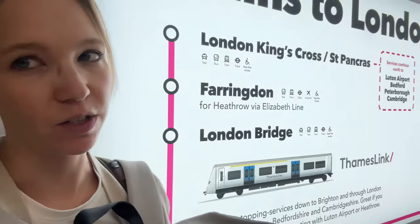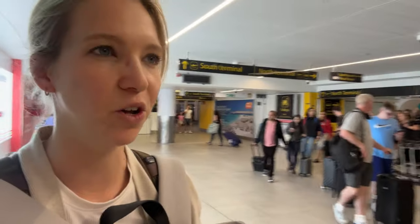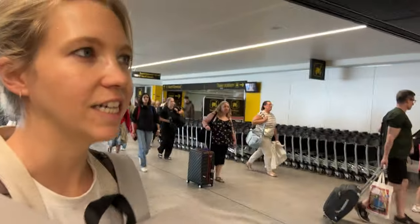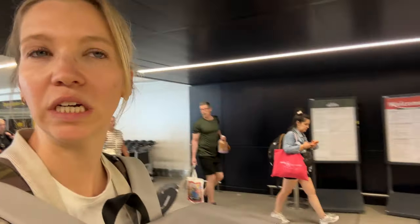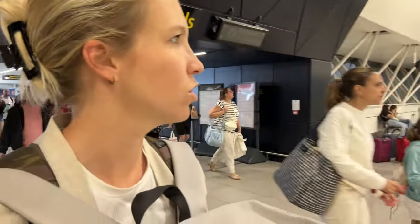Trains to London, this is 30 minutes. So you've got the option of going to London's King's Cross St. Pancras, Farringdon, or London Bridge. In our case, we're going to London Bridge and then transferring, so let's go grab our ticket. Hopefully it doesn't take too long. I did see there were some train delays, so this is going to be interesting, but we'll see.